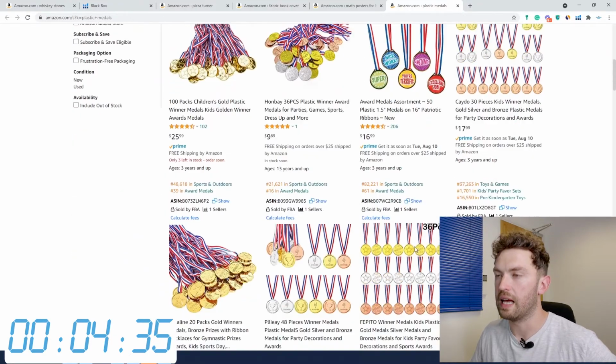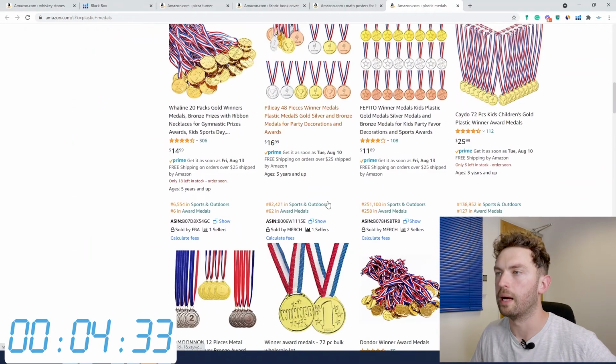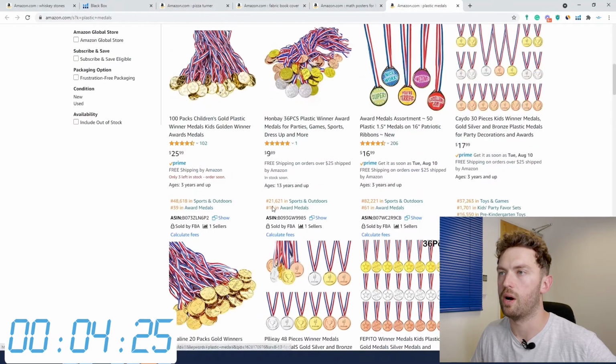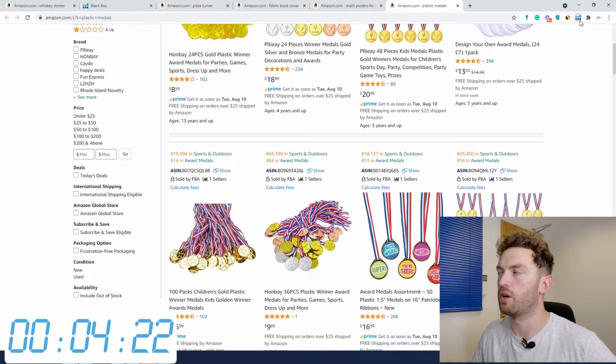But what I'm not seeing here is quite a premium looking selection of medals. This one is about as close as it gets. This looks like, yeah, they're actually metal. $16.99. I think they're doing quite well. So that would be the one I would try and replicate.